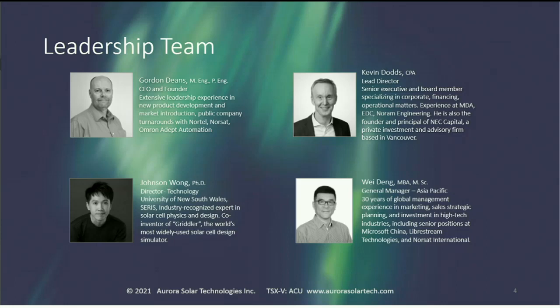And Wei Deng, he is a native of Beijing, and he's responsible for our sales in the Asia-Pacific region. He's an expert and has worked in companies as large as Microsoft in business development, sales, and strategic development, and also as small as Aurora in being able to do business effectively and generate sales within Asia and within China in particular.